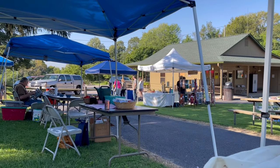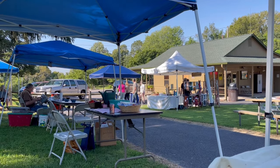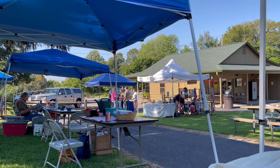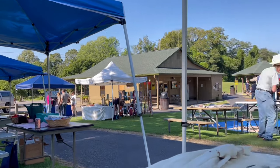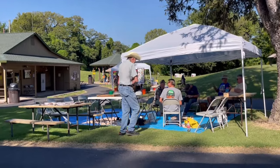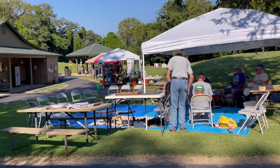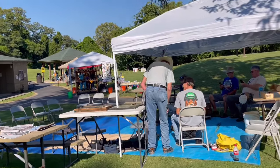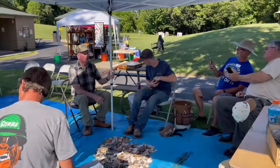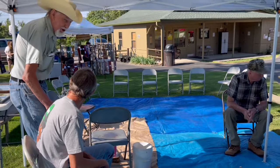All right, things are starting to get started. They're all set up and people are just beginning to come in. We've got our first group coming in, and I've been all down through there looking and showing pictures, taking pictures. I'll probably do some more videoing later, but we'll show Lee real quick and his gang doing their flint napping.